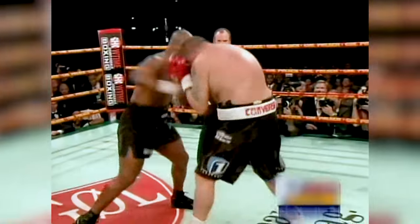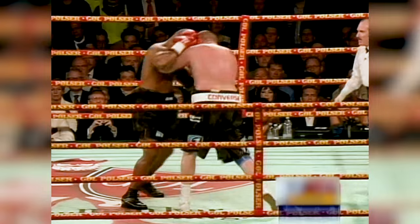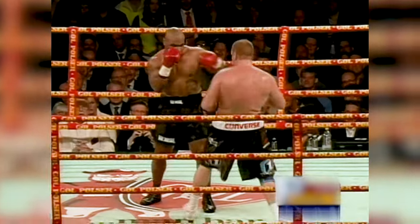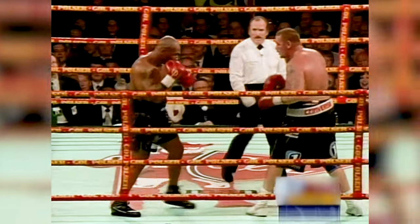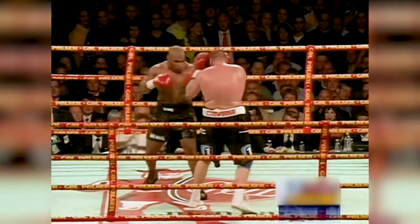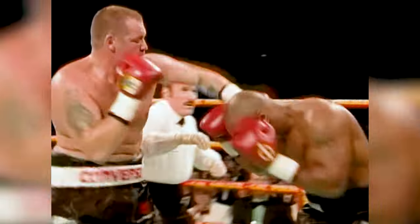Combination to the head by Tyson. That straight right was a pretty punch. Overhand right, partially blocked by Nielsen, who makes a face at Tyson with a little head fake there. He tries to come back, a right hand to the head by Nielsen. But right now Tyson is doing it on Nielsen, unfortunately for the Dane. These punches by Nielsen are being telegraphed. Well, Nielsen makes it through the first.